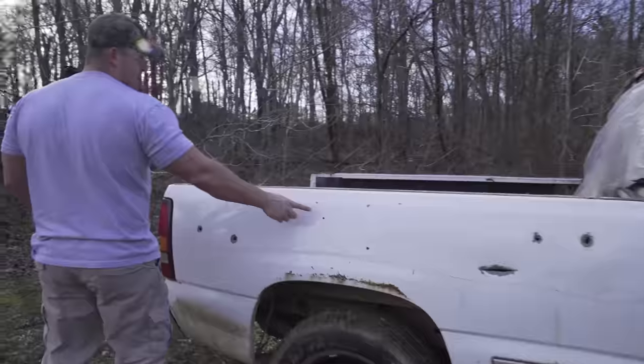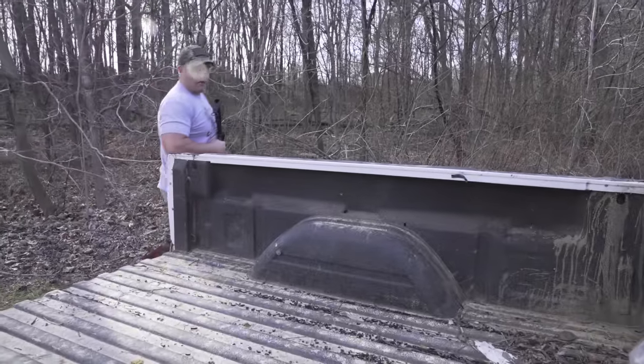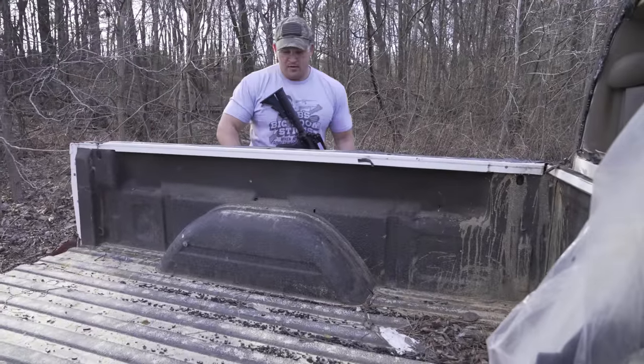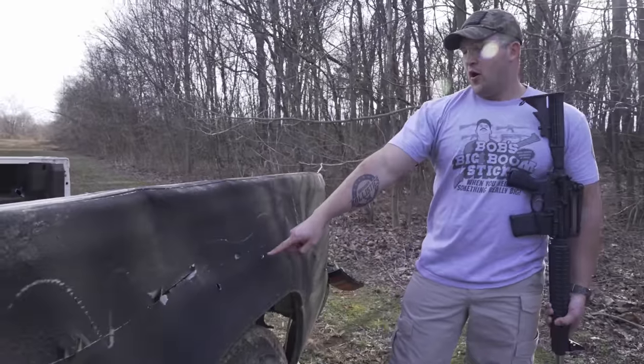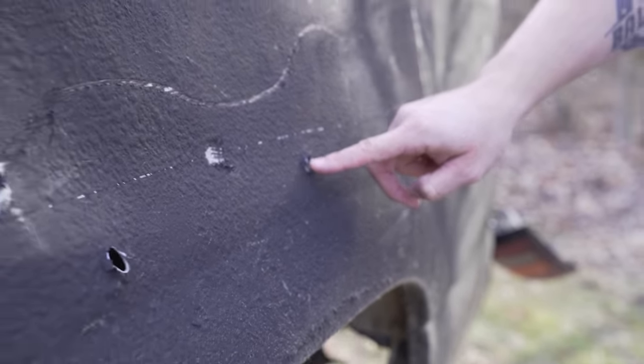Let's check that out. Hit. And, well, I don't know. Yep, we've got another hole right there. And you can see the copper all around that.